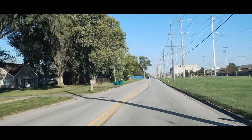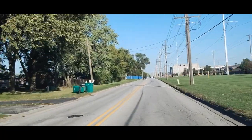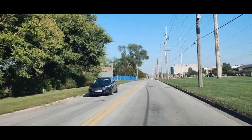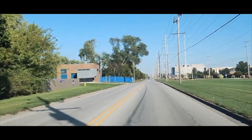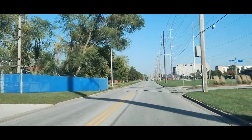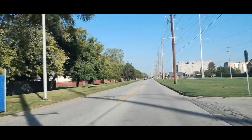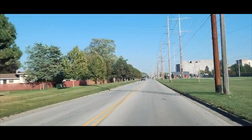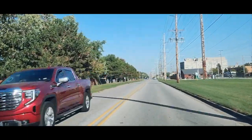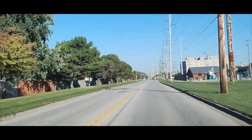In front of us is Community Hospital. And of course, you know, that's on Calumet Avenue in Munster. Our old workplace. Yeah, after a certain time, you're starved to death out here because there's nothing open.